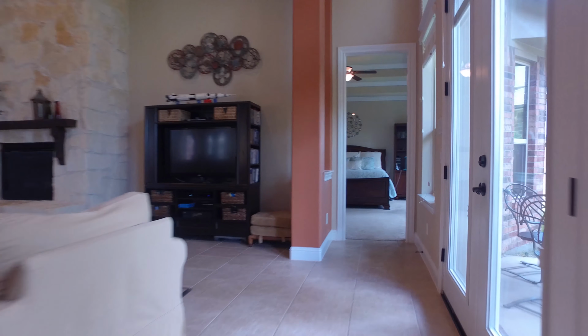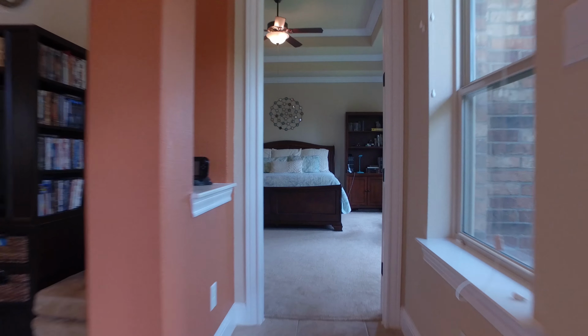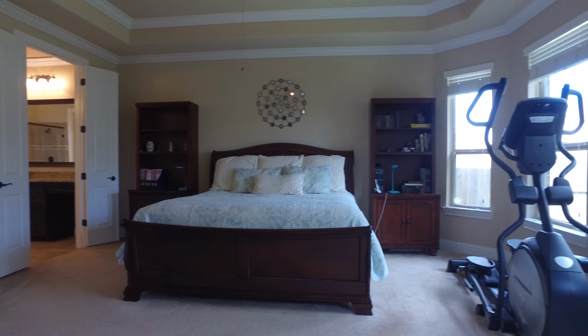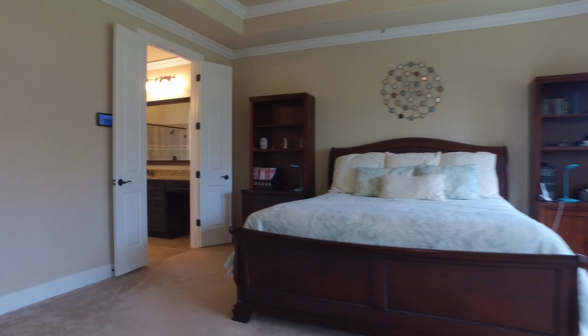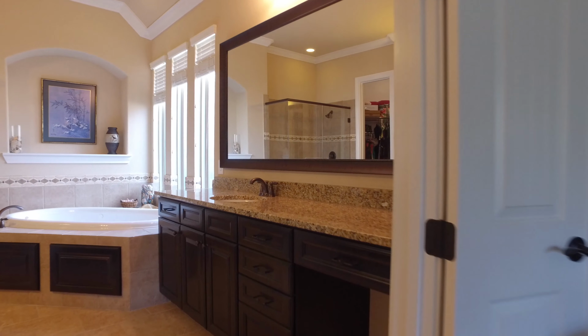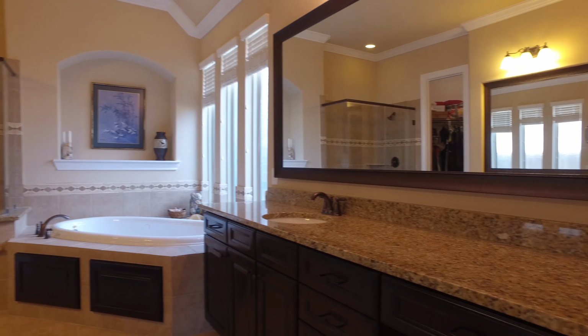The upstairs level offers a huge 38x18 game room, a full bathroom, an oversized 16x15 bedroom that could be used as a media room. Notice the beautiful ceilings in this master with double doors that lead you into the spa-like master bathroom with every luxury you could ever desire.